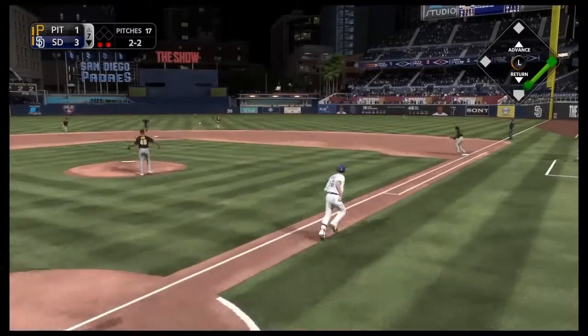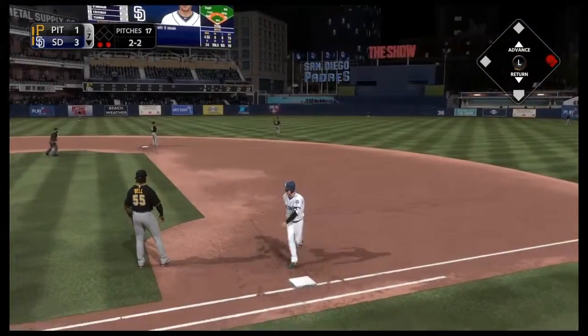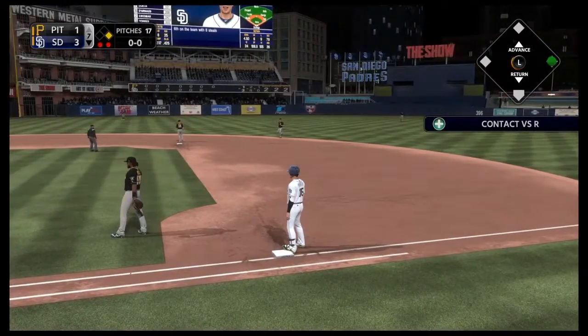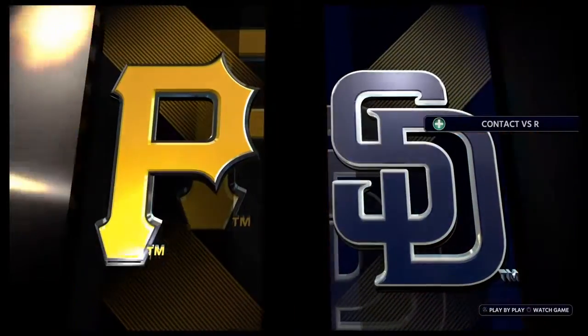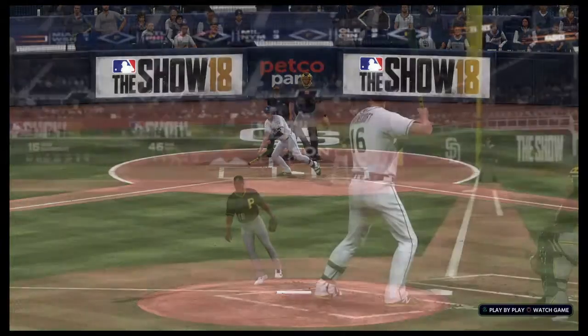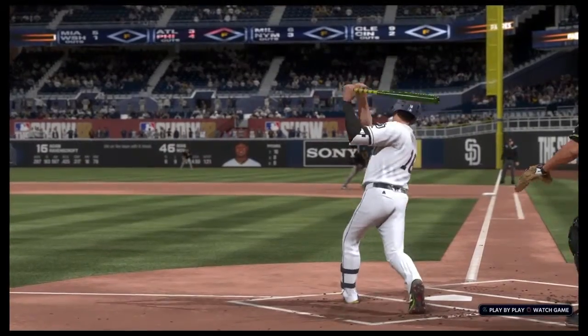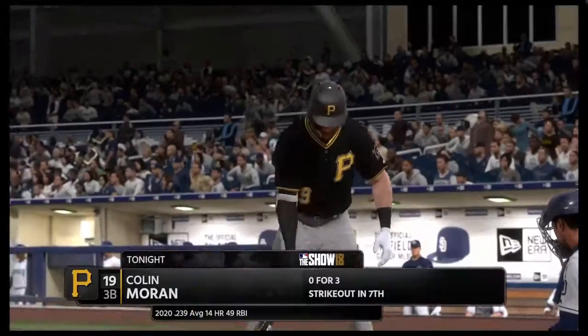Drilled right back up the middle. That's through for a base hit, his second of the ball game. So that extends the inning and gives Jake Lamb an opportunity with 2 out. Nice execution right there, Dan. Kept his front shoulder in, kept his hands inside the baseball, and ripped the base hit up the middle.